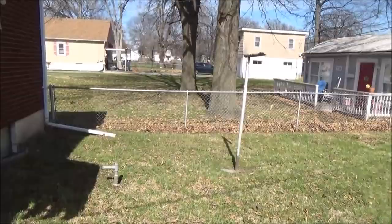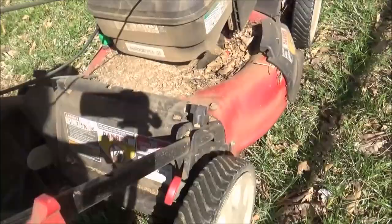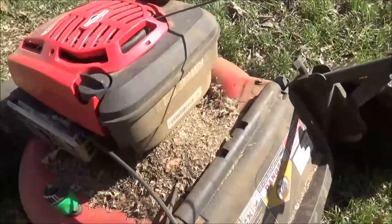Woo, check this out. You needed a mask for this yard. All I did was mulch it. Good thing it was dry, because you can mulch dry leaves a lot easier. But look what it did to my mower. All that mulch on there, just powder, it shoots up from underneath here and all around. So I'm gonna blow it off with the blower right now.